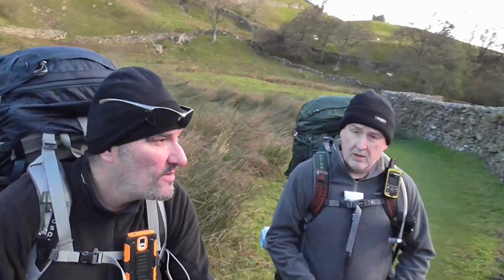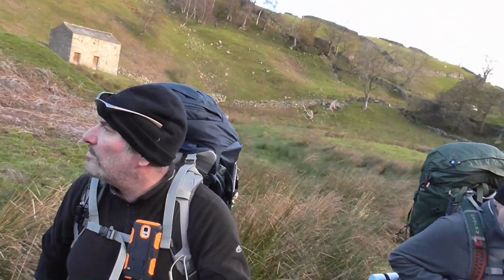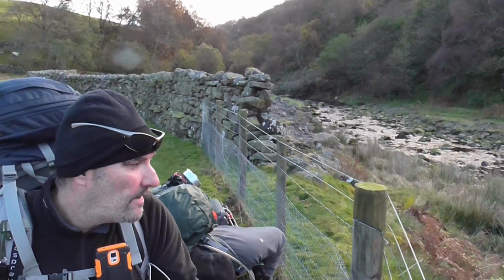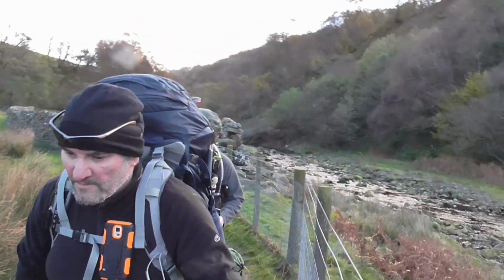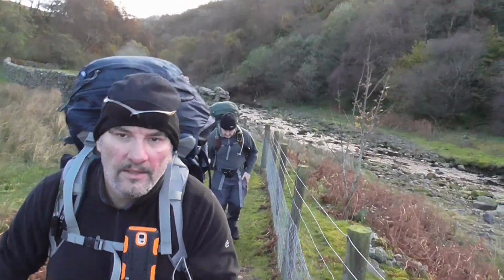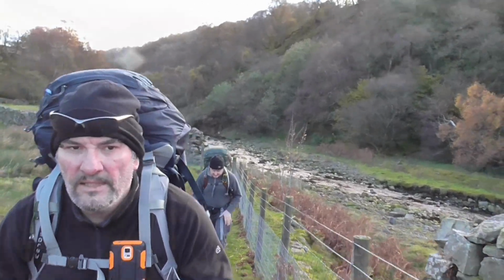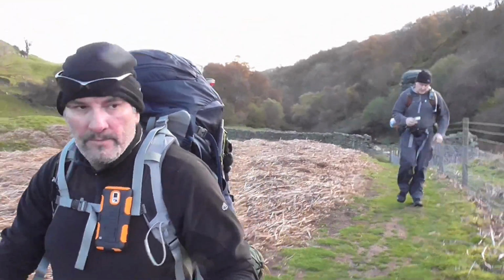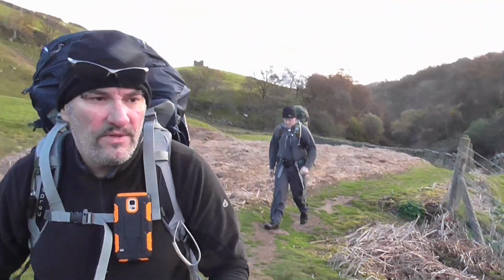Beautiful place, there are buildings and ruins everywhere, and farmsteads and massive things. Are we on track? Yep. Good. I think I can see a crossing. Gunnerside was an old lead mine, and there's lots of evidence of it.